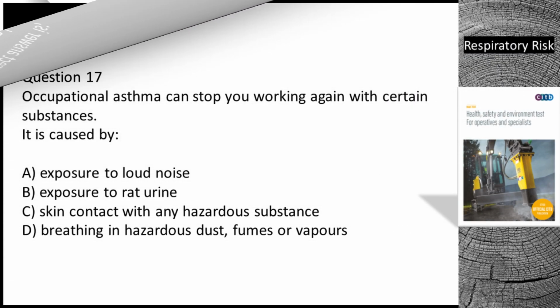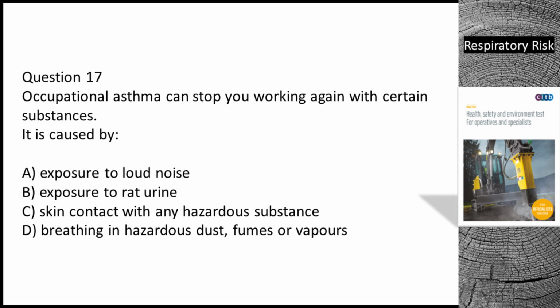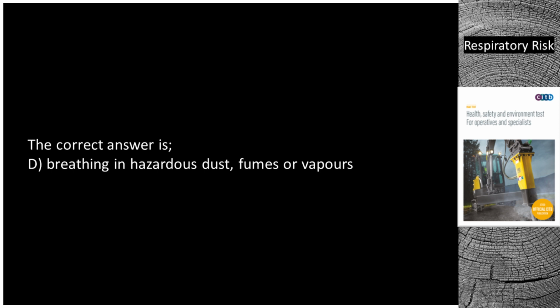Question 17. Occupational asthma can stop you working again with certain substances. It is caused by: A. Exposure to loud noise. B. Exposure to rat urine. C. Skin contact with any hazardous substance. D. Breathing in hazardous dust, fumes or vapors. The correct answer is D. Breathing in hazardous dust, fumes or vapors.